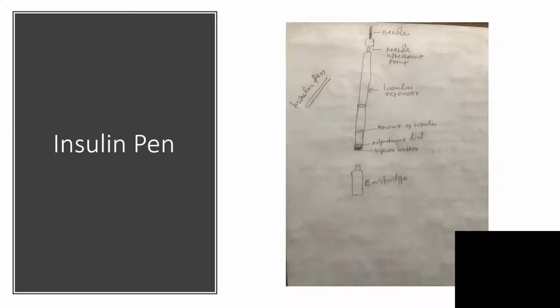And there will be an aperture here where you can see the amount of insulin when you adjust with the adjustment dial. So the insulin cartridge will be attached, and then you adjust your insulin level to the amount you want to give the patient. Then when that is ready, you remove the needle cap and you just inject, using this injection button. So that is the insulin pen.